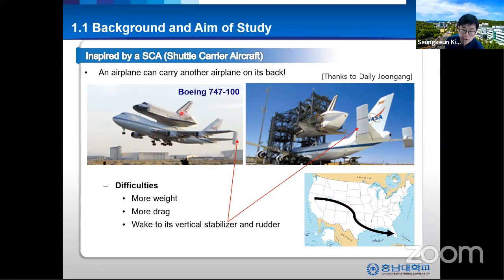If we load the multicopter on the back of the fixed wing UAV, so fixed wing UAV can move to the faraway site with longer endurance, longer flying time. But the multicopter can do some hovering capability to the ground. So it can perform the closer mission to the ground for rescue or something else.